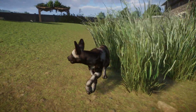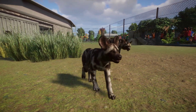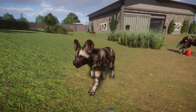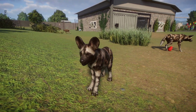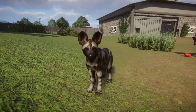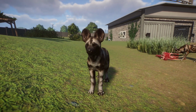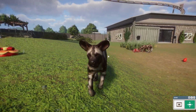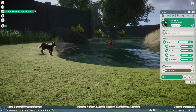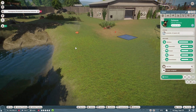What has happened is what we all suspected: the dog with the lowest fertility gene is the alpha. So I don't really know how we go about changing that, or if we can, or whether it's just something we're going to have to live with. It's a little bit disappointing, but we have got a little dog out of it anyway. So let's just have a look to see if it's a boy or a girl. It's a little boy, which is really sweet. So that's exciting. And oh, a red panda's just about to mature as well.